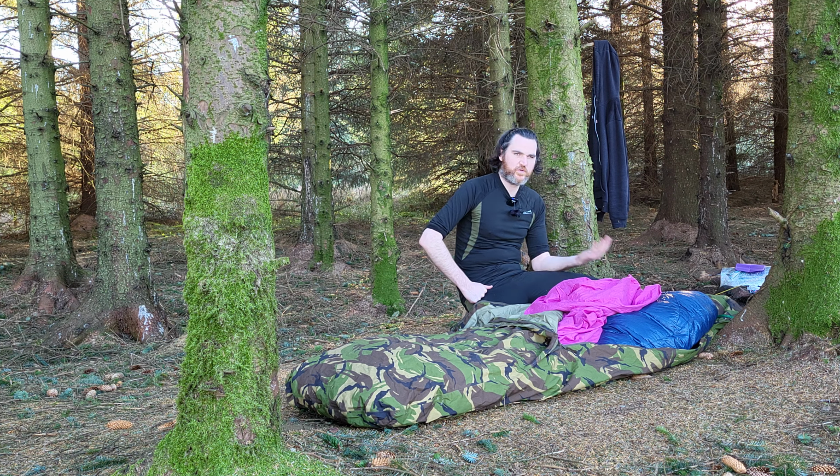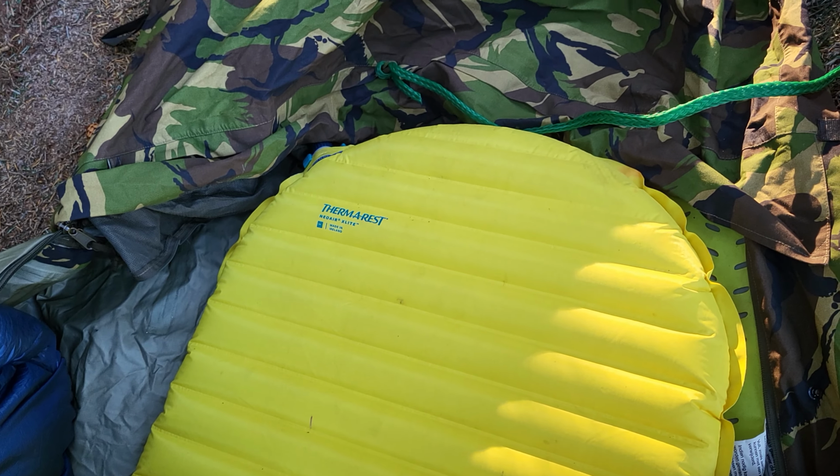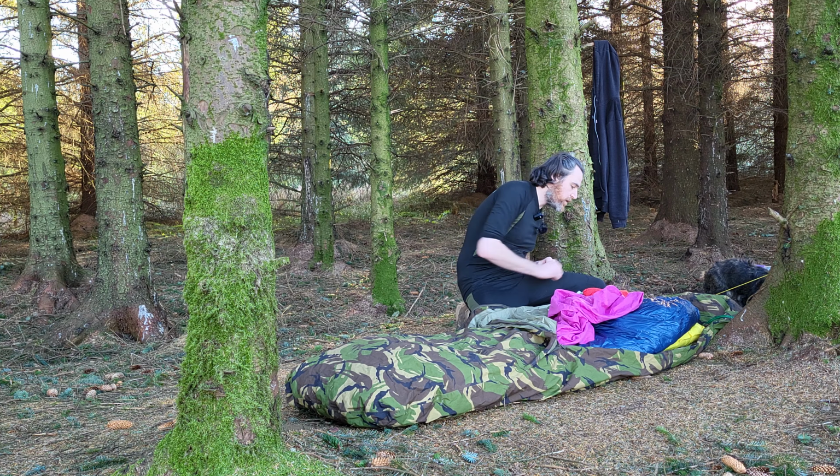Got my flannel pillow as well, and I've not had it out in a while, so I've got the Thermarest NeoAir X Lite. Now that I'm having better and deeper sleeps, let's see how that bad boy goes. And I've also got the Big Agnes Four Degree with me as well.